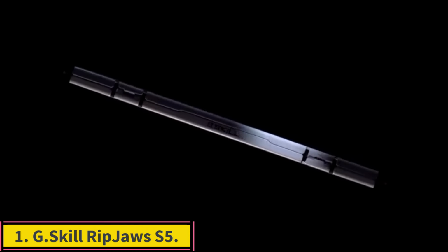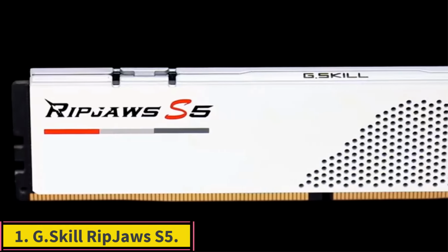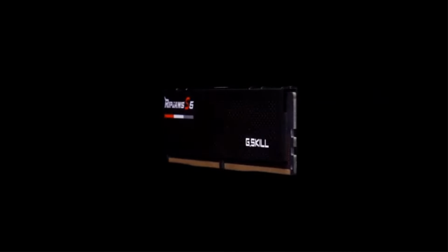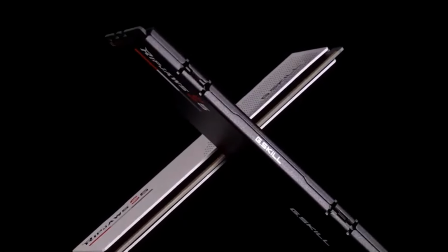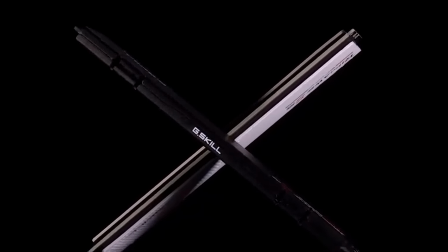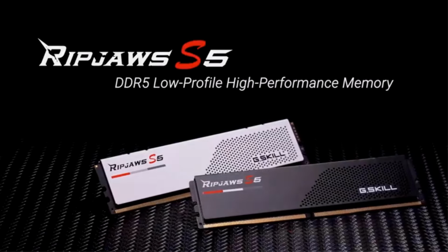Number 1. G.Skill Ripjaws S5. G.Skill is a brand that might not be on your radar, but they make some of the best RAM you can buy to upgrade your work or gaming PC. The Ripjaws S5 can be configured in bundles up to 96 GB, making it perfect for high-end content creation rigs and animation, as well as with speeds up to 6000 MHz for better performance for more demanding programs.